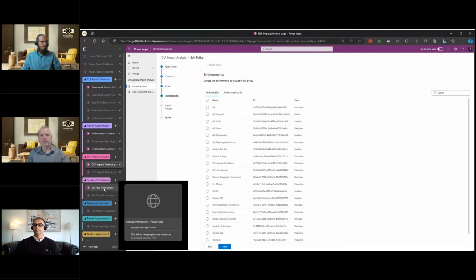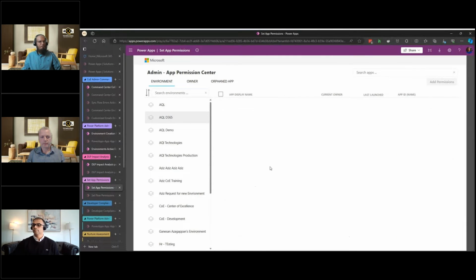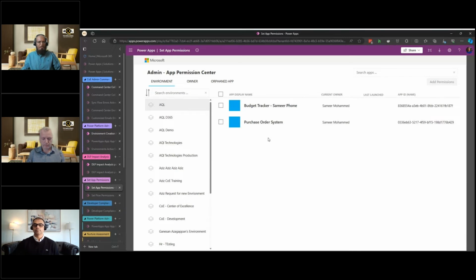The next one is this set of permissions. Here the admins can go and select an environment that they are interested in. As soon as they select that environment, all the pertaining apps become visible. They can select the particular app they are interested in, and then they can add or alter the permissions however they want. So this is a one-stop solution where they have a finger on all the apps, and they can administer the permissions aspect of it.